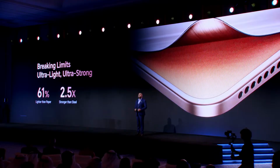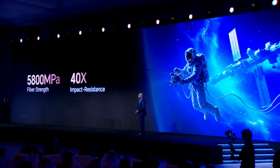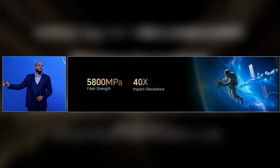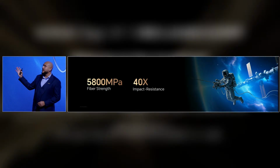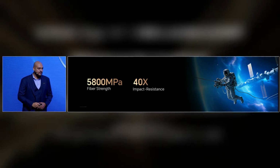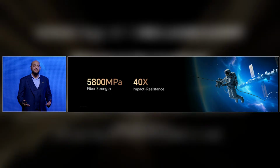Where does this material get used? Definitely not only smartphones, definitely in the aerospace industry. As a matter of fact, this material can outstand 5,800 megapascals of pressure, which is one of the highest materials of the highest reliability and strength in the market currently being used, and 40 times impact resistant. But again, the material for the phone itself, that's not everything.